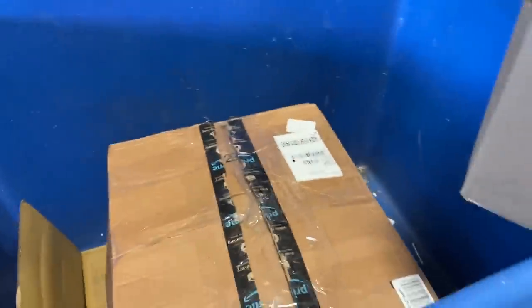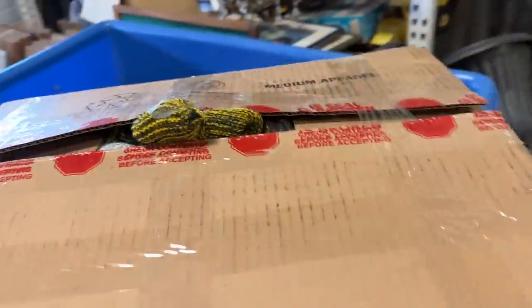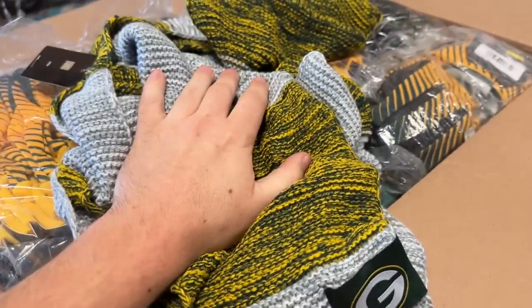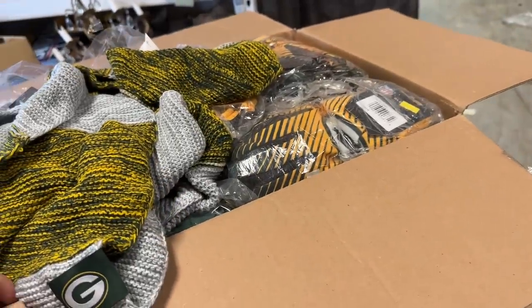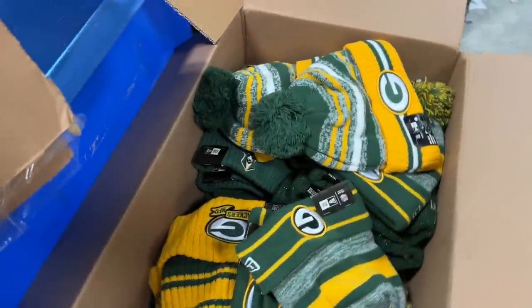Got another shipment of Packers stuff dropped off today. $850. Let's take a look and see what we got. This box, gloves, scarves, looks like some shirts. It should be 100 units of regular stuff, 100 hats, and 100 ladies and 75 ladies shirts, something like that. This box has a bunch of hats, shirts, winter hats.